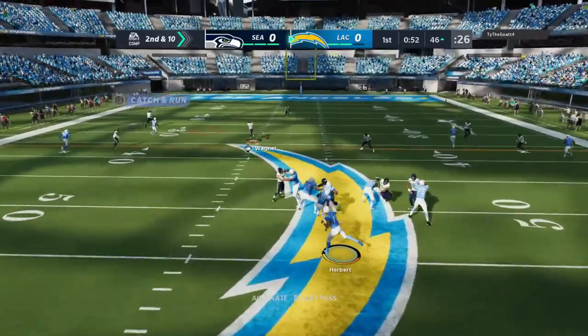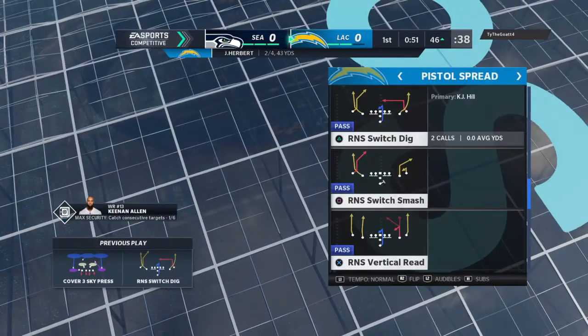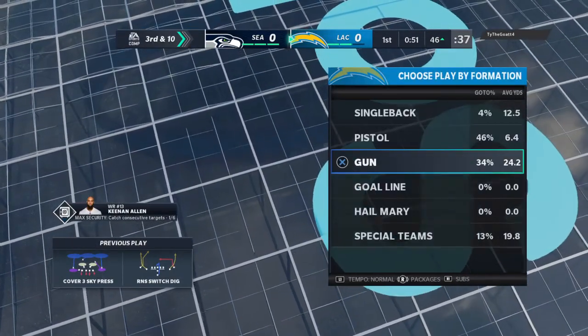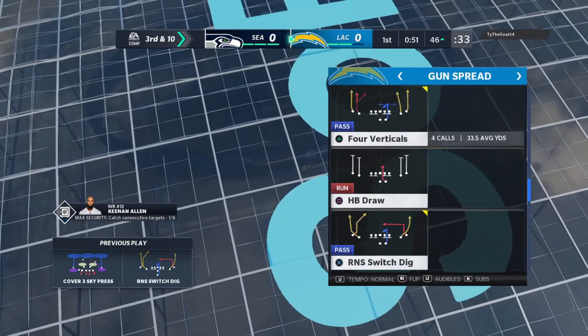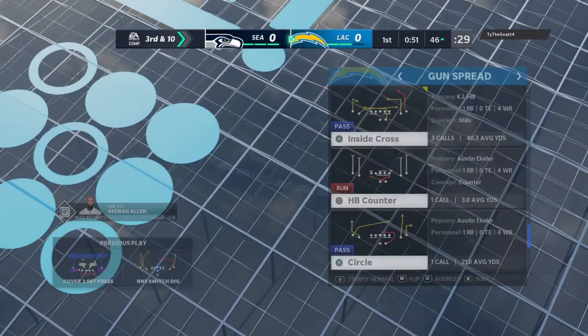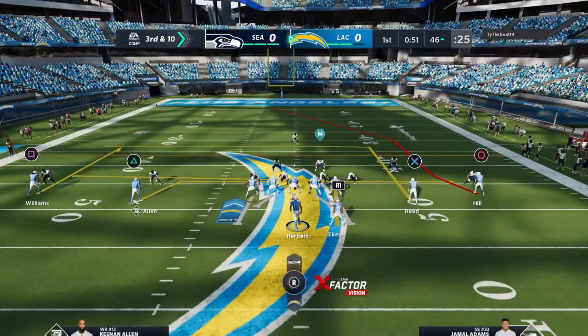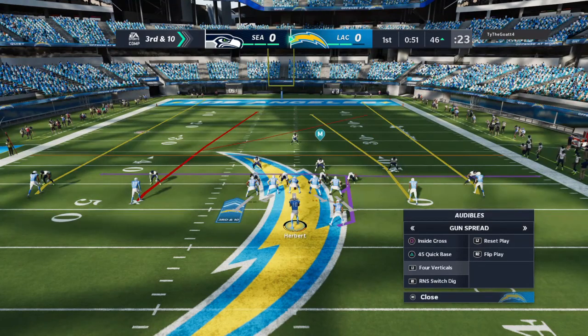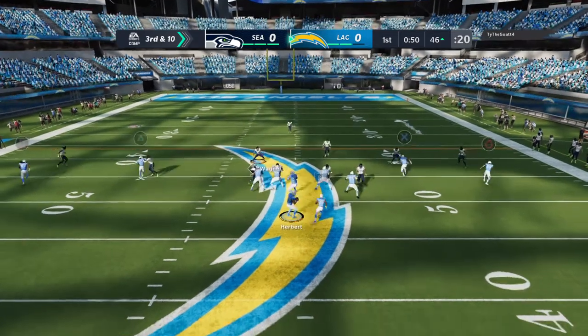2nd and 10. Here's Herbert once more. And his throw is incomplete. The linebacker, Bobby Wagner, able to get back in coverage and knock it free. Receiver coaches preach to their guys all the time. Separation, that's what's going to make the play successful. That time there was very little, and I think they were actually fortunate that it was only knocked away and not intercepted. This offense was on the move. Now 2 straight incompletions have them looking at 3rd and 10.